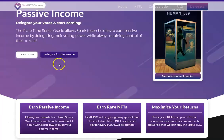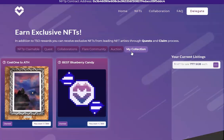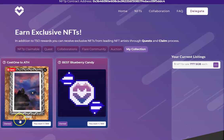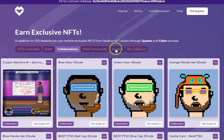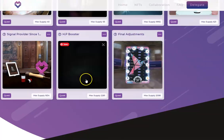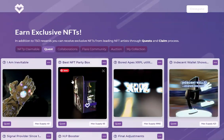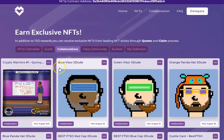All the different ones. So I got that one, and here, let's go to my collection. So I have these two right here, the cost one and the blueberry. This one, I'm trying to figure out how to get it to play. Yeah, so that's the only downside. Now I'd have to figure out where to find it. But like, you got Riddler, he's over here, and you got other people over here.